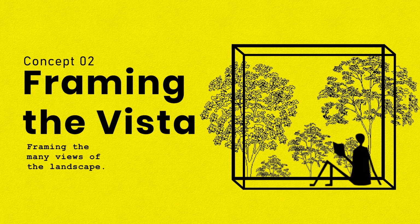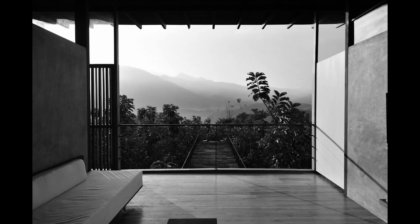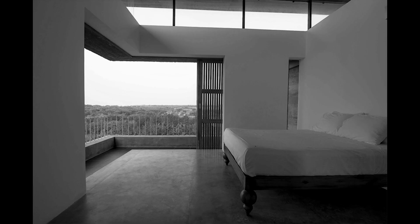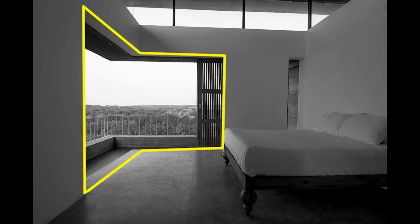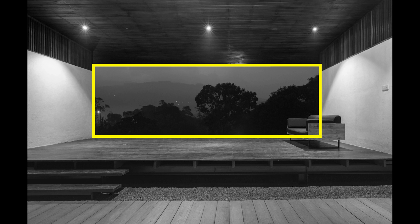The second concept involves framing the many scenic views of the landscape. The architects place ample importance on the openings, not only for light and ventilation, but also for framing what one sees of the outdoors from the inside. Large openings, with steel or timber frames, corner windows, and glass panels are used to create transparency with the landscape, and to form a photographic image of the outside environment.